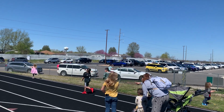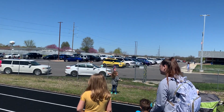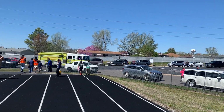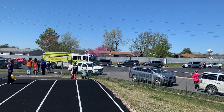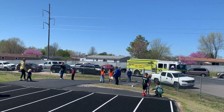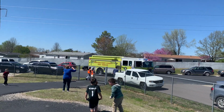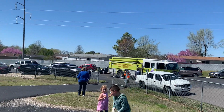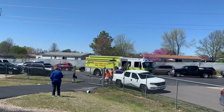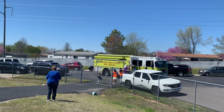Oh. Oh, here comes the Easter Bunny. There's the Easter Bunny in the fire truck. Here they come. So they don't want to see him, I guess. Mr. and Mrs. Easter Bunny. Here they come. Mr. and Mrs. Easter Bunny. Coming in.